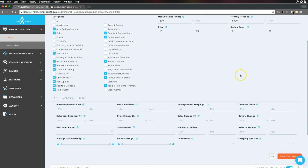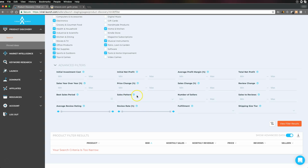Once you have some of these filters set, you want to scroll down to the bottom and select sales pattern. This is where I find the best home run 5-star products to sell on Amazon every single time, and that's literally just by selecting up and coming. This is my hands down favorite feature when it comes to product research on IRA Launch, because they will literally show you brand new products on Amazon that are doing really, really well and that haven't been around for a long time, because this allows us to come in here and ride the wave on brand new products that nobody's selling.